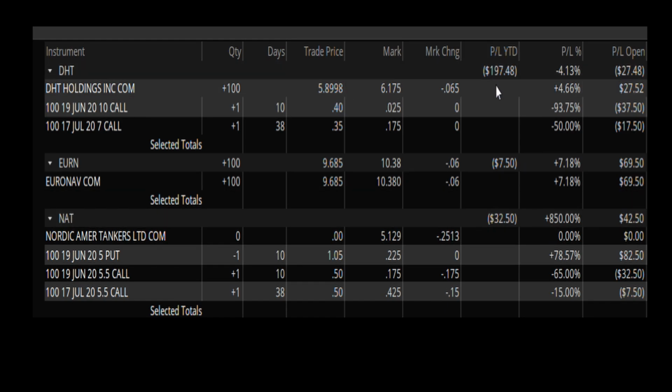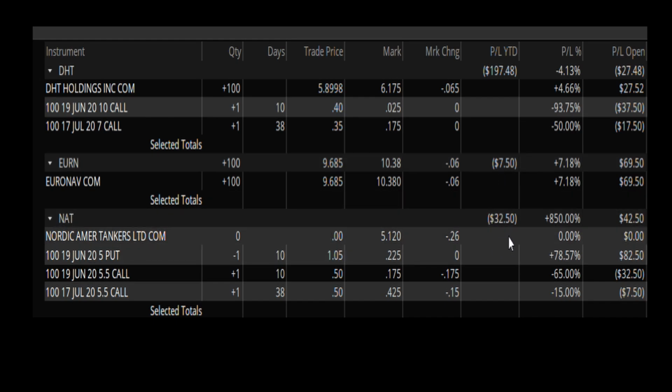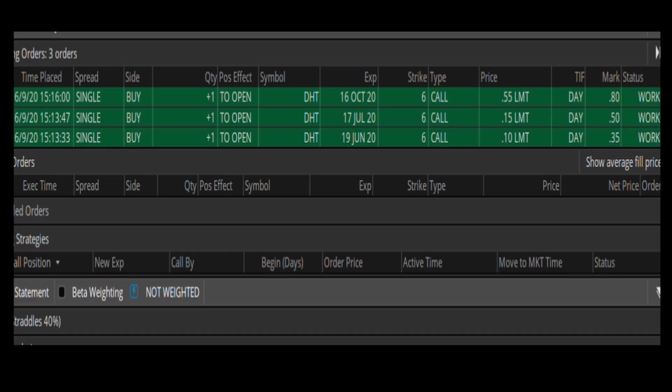So you can see we're still down $200 in DHT. EuroNAV is just about break even, but we've collected $100 in dividends. And NAT, the stock's a little bit weaker today, so it's coming off. But our net position in there for the year is only $32 down, so that's a lot better than being down $150. So we're slowly getting there, and it does help that we sold a naked put in there. So that's going to get us profitable here at some point, we hope.